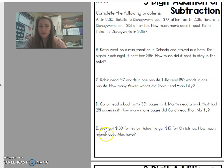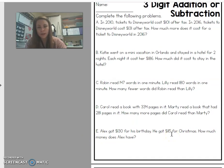Letter E says, Alex got $130 for his birthday. He got $115 for Christmas. How much money does Alex have? So think about his total amount of money.